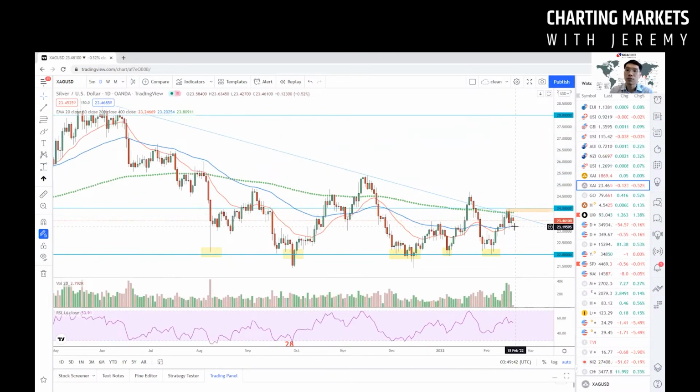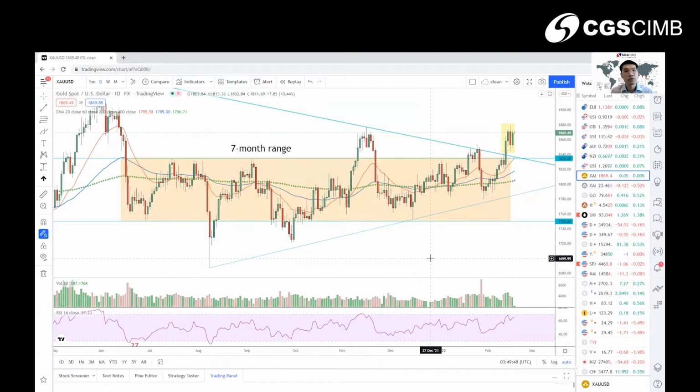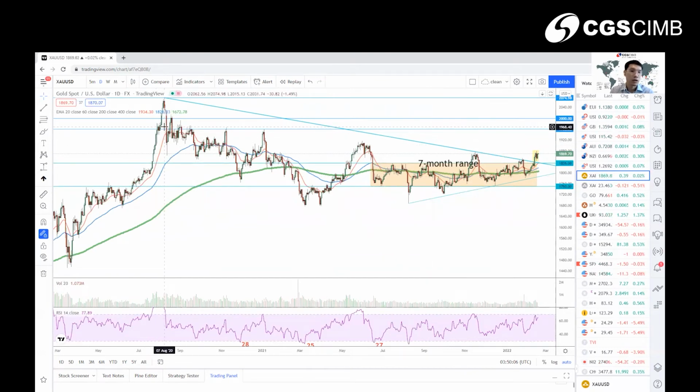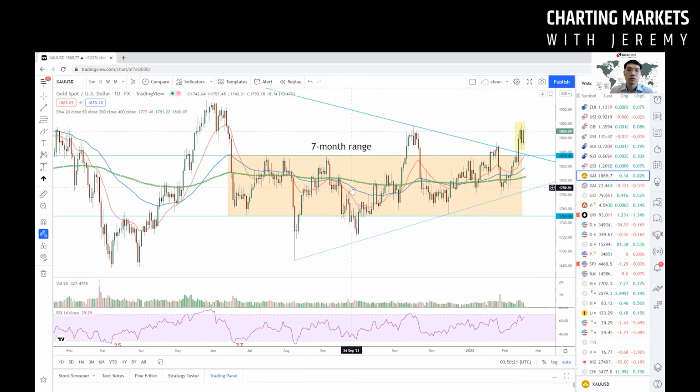We have no clues whether that will happen, but if you take a look at gold, which usually leads the silver price, gold has seen a significant breakout to the upside of some key levels. This is gold on the daily time frame chart, and if I zoom out, you can see we have been trading in a correction phase going back to August of 2020, and only very recently, this week, broken above this long-term downtrend line, as well as this prolonged period of consolidation for the past 7 months, highlighted here in orange.